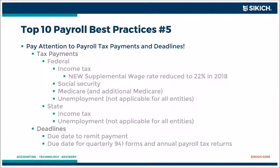We also want to mention the deadlines. Make sure you're aware of the due dates to remit payment to the feds and the state and all of your other vendors for anyone that you're withholding from their wages, and also knowing your quarterly as well as your annual payroll tax return deadlines.